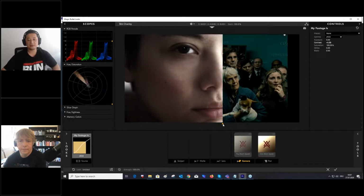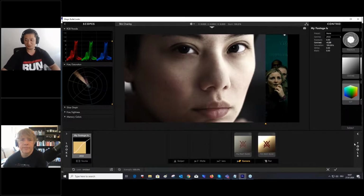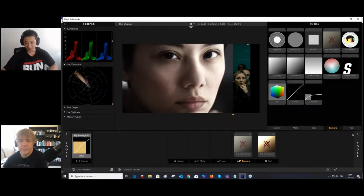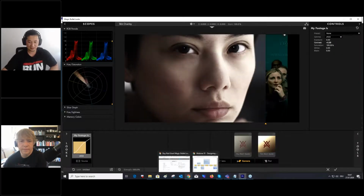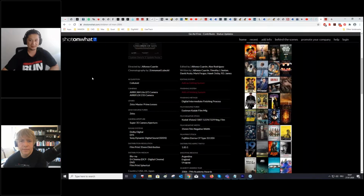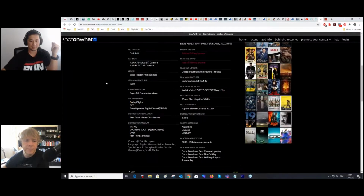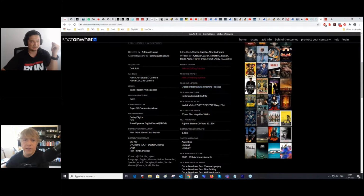Right. And actually what I want to show you here is another tool that we haven't discussed so far, and this tool is available as a standalone and also available in Magic Bullet Looks, that is Magic Bullet Film. We probably know the website Shot on What. This is such a nice database for a lot of movies. So for example, if you search for Children of Men, you can actually see. This is such a great site.